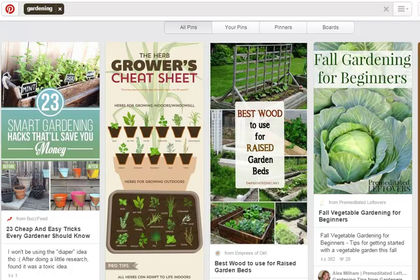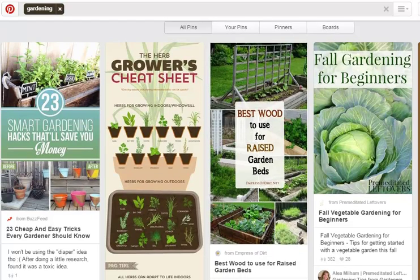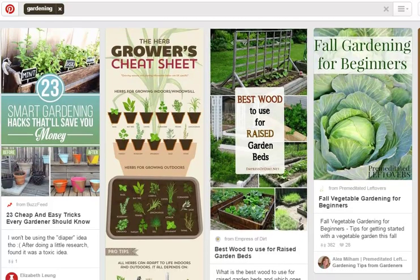Actually, me and my wife built a raised garden bed ourselves over last weekend, and I think we chose the wrong wood because it's already bowing and it already looks like it might rot. It's not even treated, and I wish I could have read something like this before that. I wouldn't have spent all that money and all that time for something that's probably not going to last me very long. So that's a really good content idea for your website if you've got a gardening site.